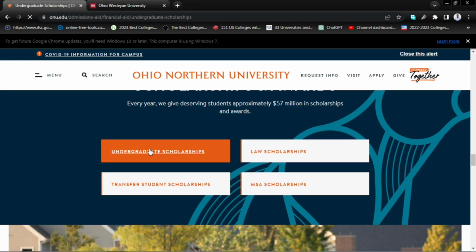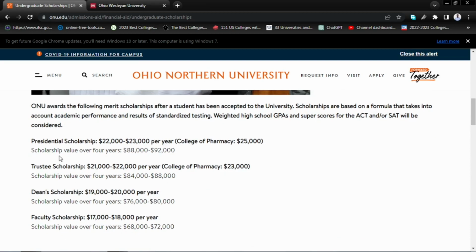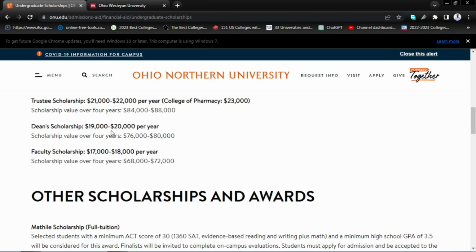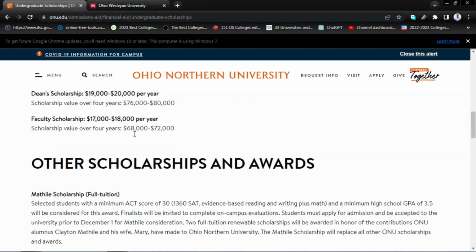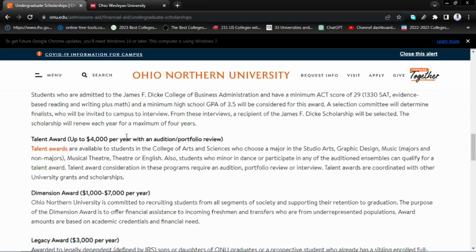Yes, these undergraduate scholarships, you can check there. There are several scholarships. Look at this presidential scholarship, 22,000 to 23,000 per year. See, so the scholarship values are very, very huge. So those that you qualify for, you apply, and they have several scholarships. So Ohio Northern University is a very good university and a very cost effective, affordable university.